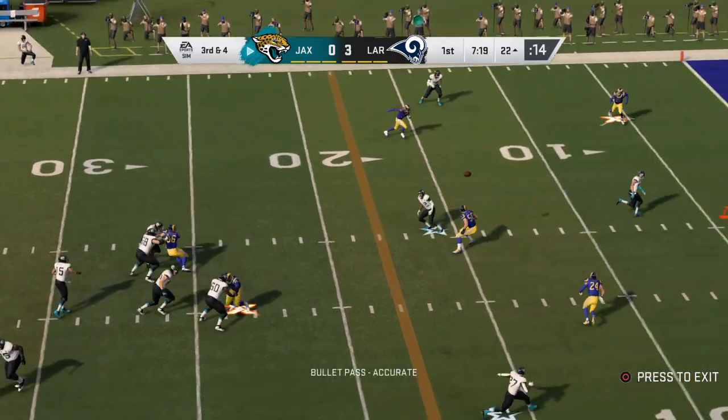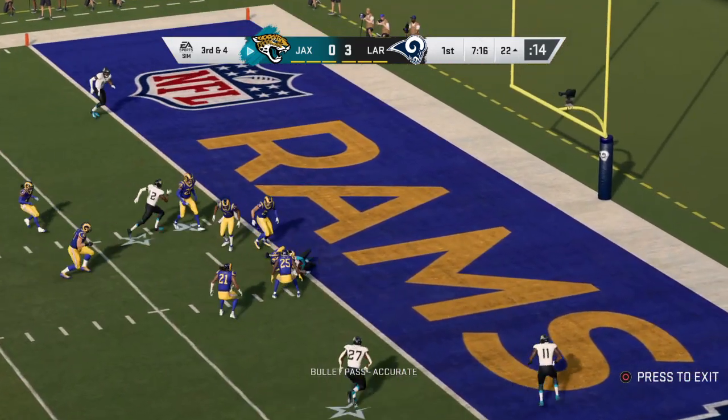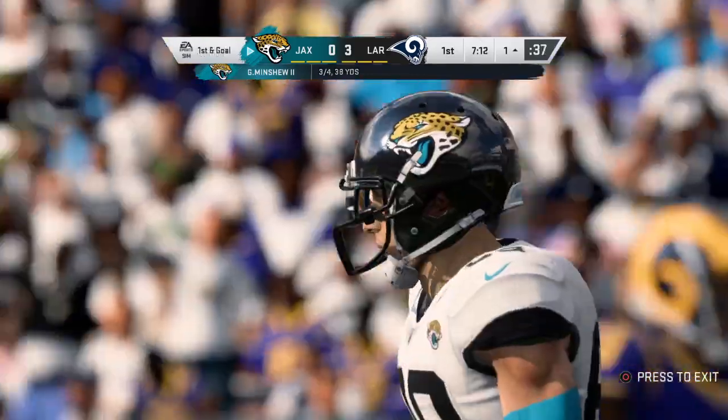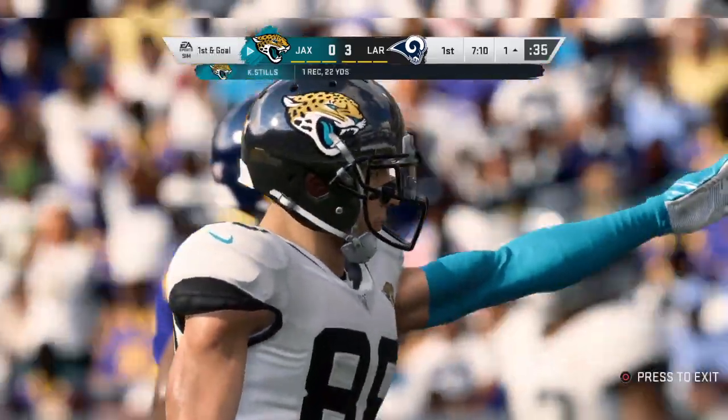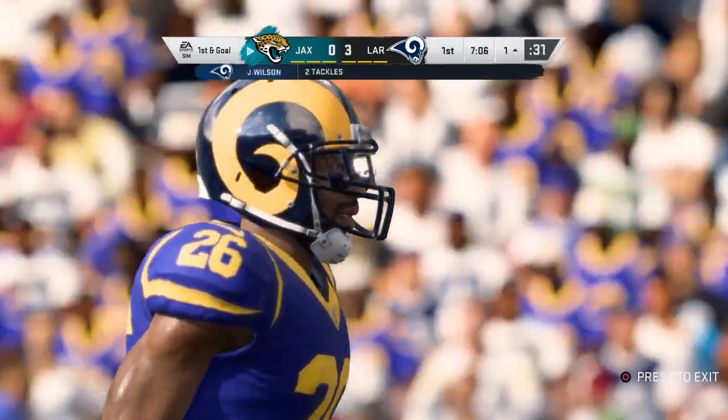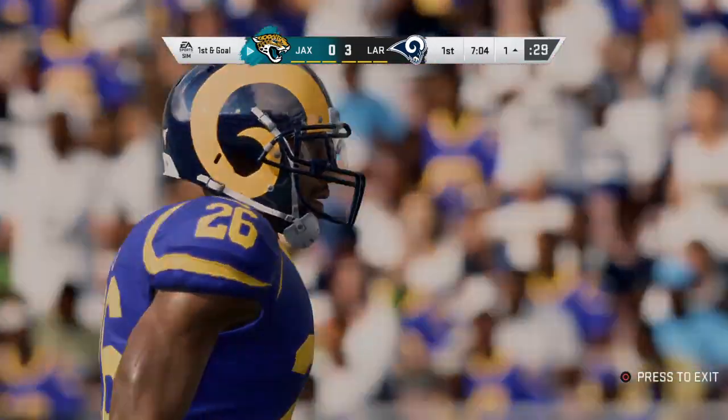Out of the gun is Minshew. Yeah, he's got it. And he'll be taken down, but he does have first down yardage. He's such a good route runner. Shows it there on third down. Very proficient and a good pass.